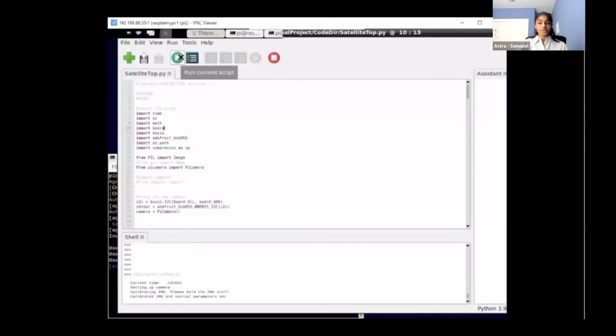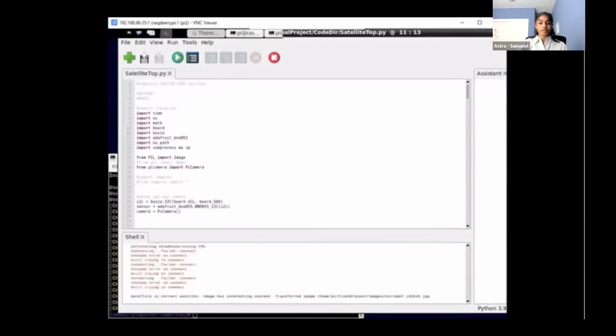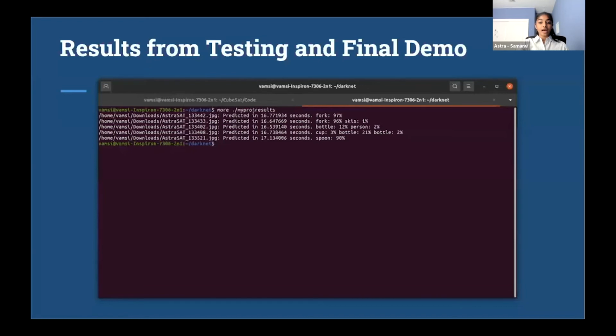We also see the screen recording of the software running on the Pi with power up, IMU calibration, mission starting, local image recognition to look for something of interest, image transmission along with checksum, and finally, the mission ending. And now we see the screenshot of the ground station with image recognition results from the YOLO Deep Neural Network. As you see, all 5 test objects are recognized, with highest accuracy for our fork being 97% and least accuracy for a bottle being 21%. It was a happy result after a lot of hard work.